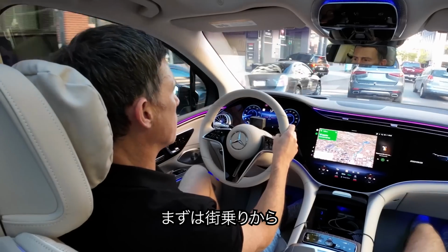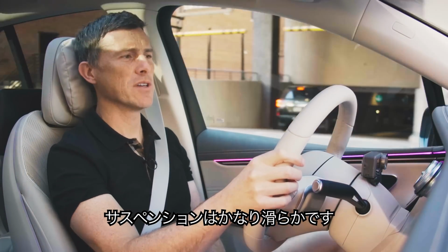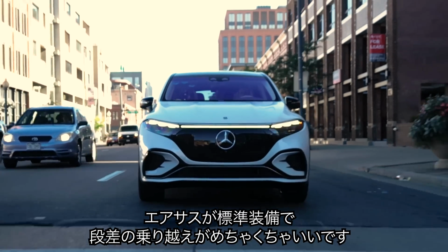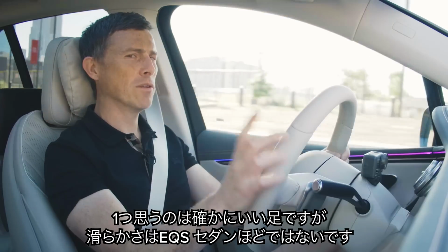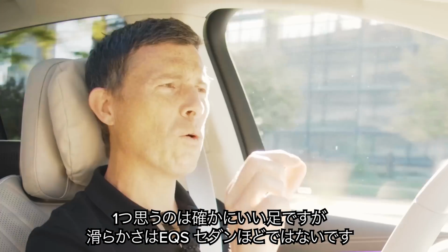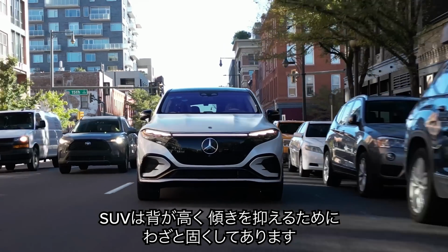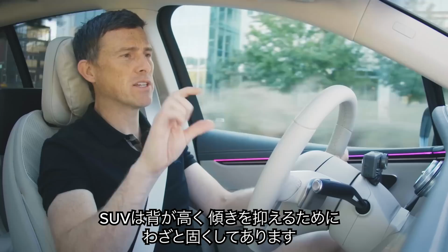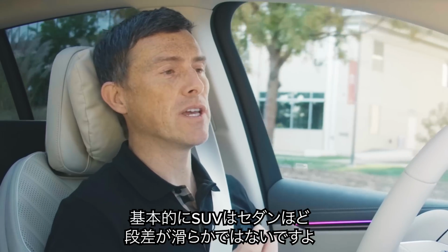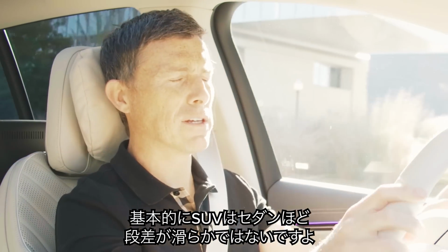First thing to note in this car when driving through the city is that the suspension is very, very smooth. Air suspension is standard and it does glide over the bumps extremely well. One thing I do think though is that while the suspension is very good, it's not quite as smooth as the EQS Saloon. I think that's just because it's an SUV, because it's taller. They have to make the suspension a bit stiffer to stop it leaning so much in the bends because you've got that higher centre of gravity. SUVs don't tend to go over bumps as smoothly as saloon cars for that reason.